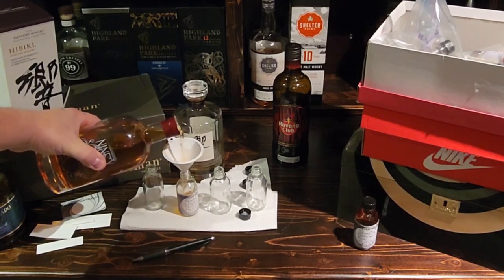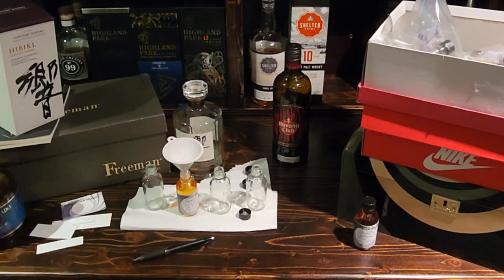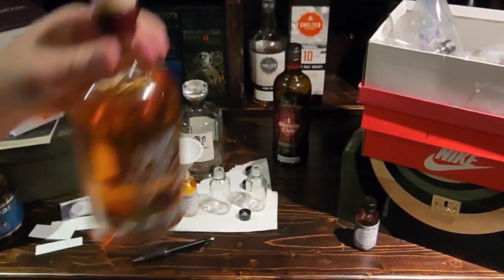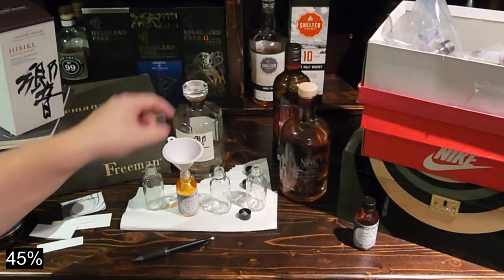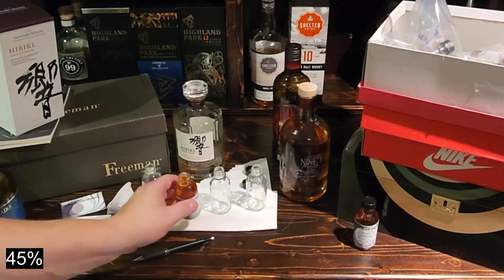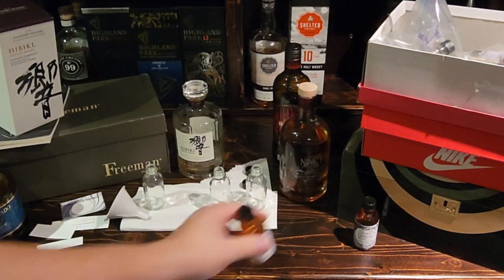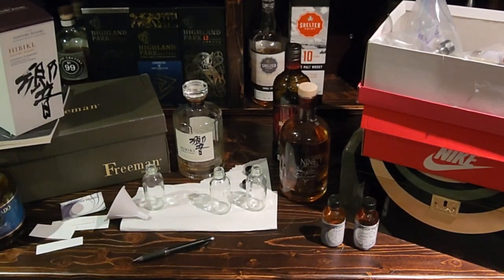So let's do the 90 here. I really liked it right off the bat, so that's why we just had it the other night. My buddy Dan was over, and we had a few whiskeys together, and we started off with this one because it was supposed to be super light. It's only 40%, and then we worked our way up the ABV, the strength, smokiness, peatiness, and stuff like that. So you always start light. That's basically about it.